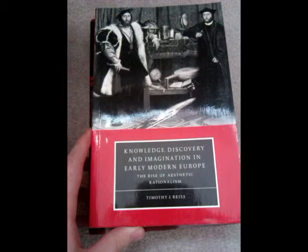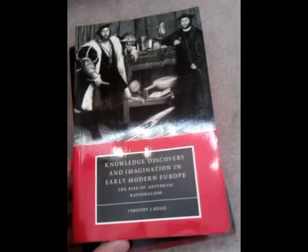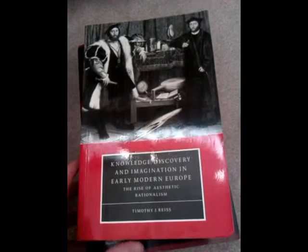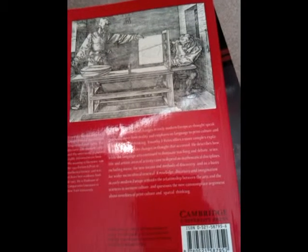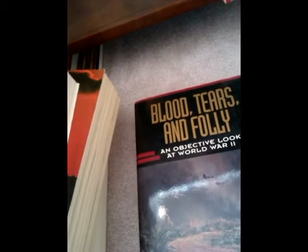And here's Knowledge, Discovery, and Imagination in Early Modern Europe, the Rise of Aesthetic Rationalism. What the hell is that? This is by Thomas Reiss. So the book is 1997. I found it. It also says that it's about the changing from an oral culture to a print culture, and also into a spatial way of thinking. So, I don't know. Interesting. I'll have to look at that. It looks like more of an academic history.